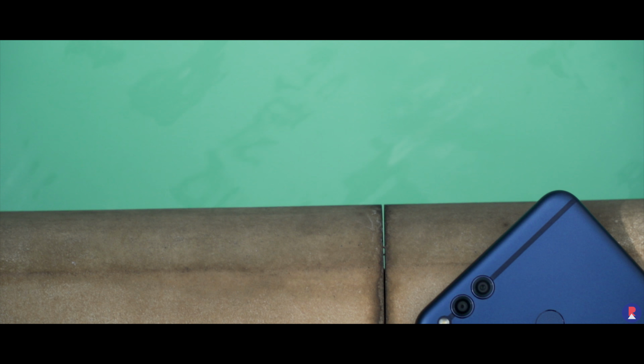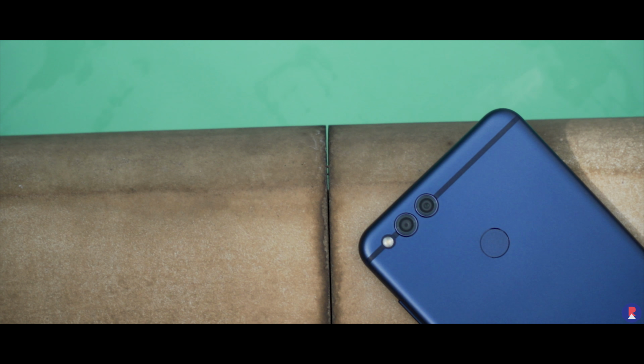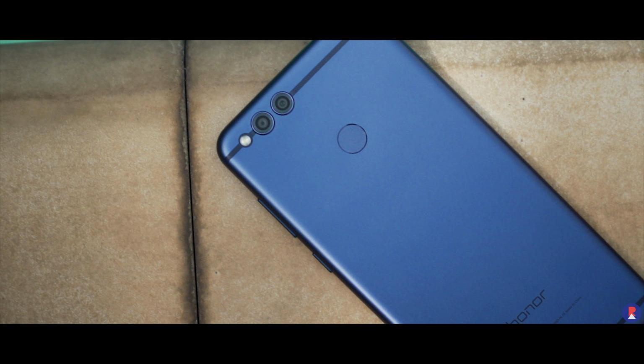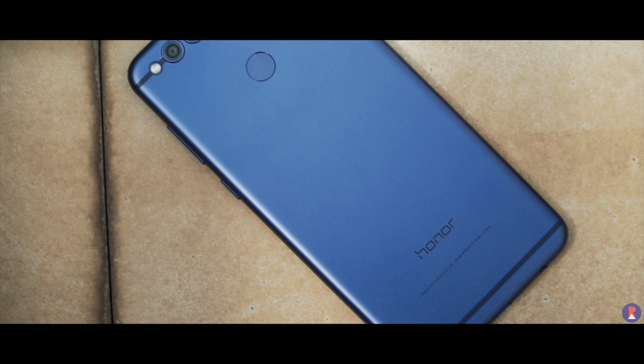I would personally go for the 7X since I don't mind going for EMUI. If you don't mind it either, and I'm pretty sure you don't, or else you wouldn't be watching this in the first place, then you perhaps would be happier with the 7X unless you need stock Android and a better quality audio, which the A1 excels at.